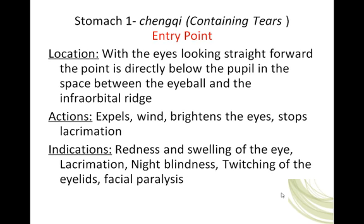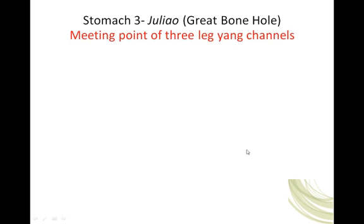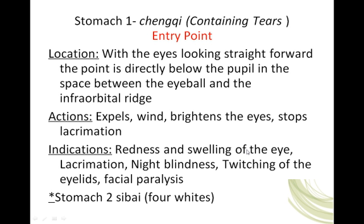Okay, we can take a look here. If we look right here, we see the eyeball and the infraorbital ridge right here, and the point. Chengqi, stomach 1, right here. It is actually an excellent point for all kinds of eye problems, particularly excess lacrimation or tearing, which is why the name of the point is containing tears, because it's great for excess lacrimation. Okay, that means tearing of the eye.